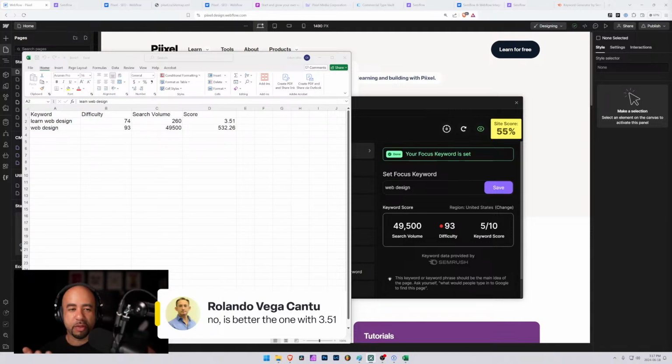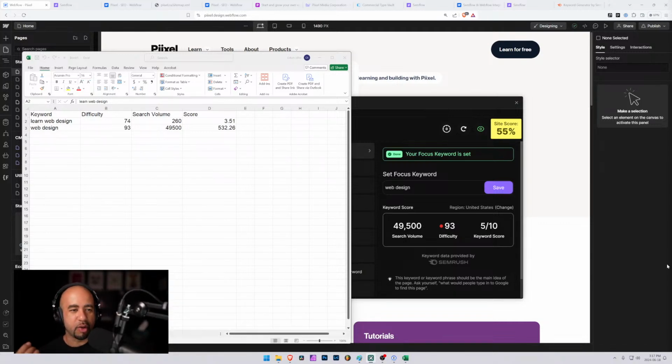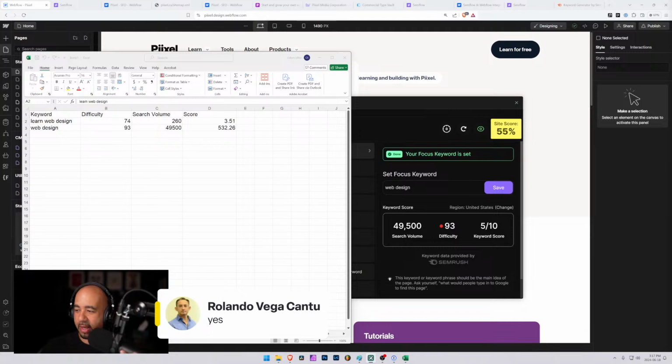Yeah, the one is better with 3.5. So you're saying the lower the score, the better it is? Because you're saying focus on the one with the highest result, so I don't know, maybe that's what you mean. Like if it has a lower score, then that's going to be easier for you to hit and target that. Yes. Okay. So the lower score, the better. Okay. Perfect.